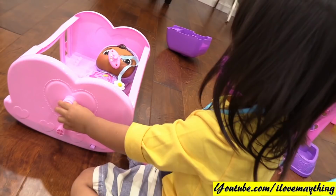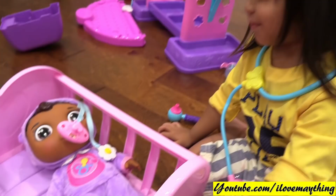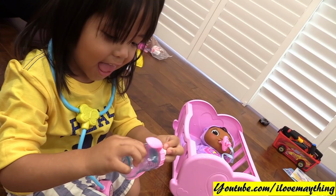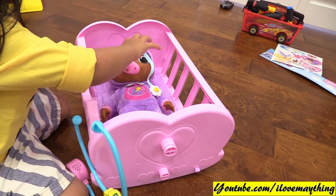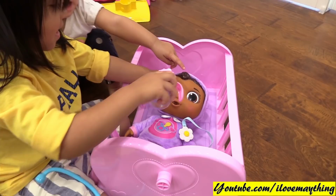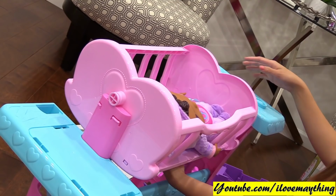Maxlen, oh, doctor. Doctor Maxlen. Oh, the baby is hungry na, Maxlen. Feed the baby. Take off the pacifier. There you go. The baby is hungry. Yum. Baby Sisi. Okay, the crib. There you go, Maxlen.